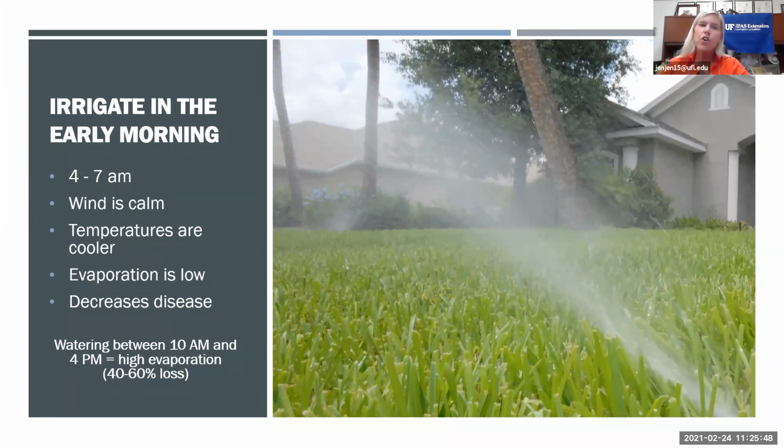And then also, watering in the morning does decrease the disease of your plants. For example, when you water in the morning, the sun does eventually come out and it will dry the leaf blades, which will help prevent disease, because disease loves wet leaves. So if we water in the evening, we don't have that sun out and the leaves of the plant stay wet all night long. And that's a more opportune environment for the disease to come in and take hold and spread in your landscape, whether it be a landscape plant or your turf grass.